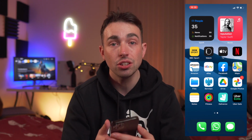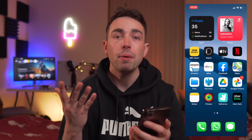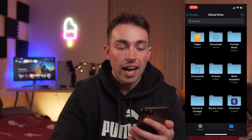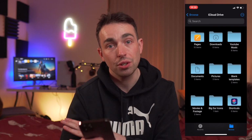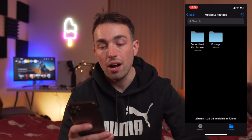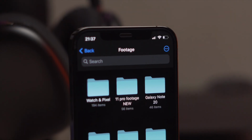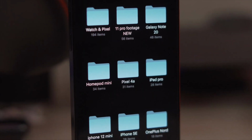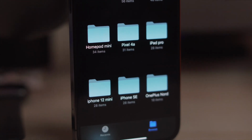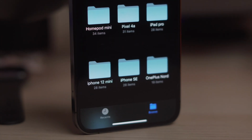Files is something that I use all the time. It's iCloud storage. So I've got 2 terabytes of iCloud storage, and in here, this is where I put a load of my footage once I've recorded them for YouTube. So I go into the footage screen here, and I've got things like the iPhone 11 Pro footage from last year, the Pixel 4a, iPad Pro. So I tend to use cloud storage quite often.